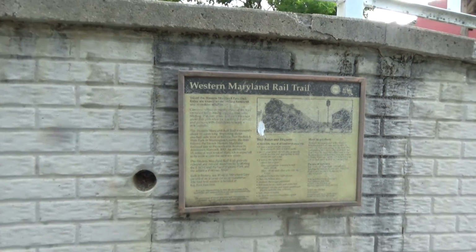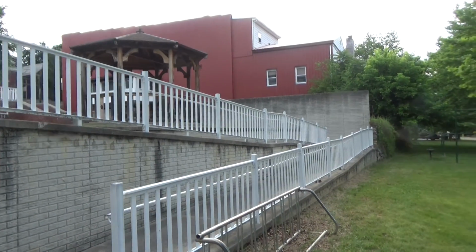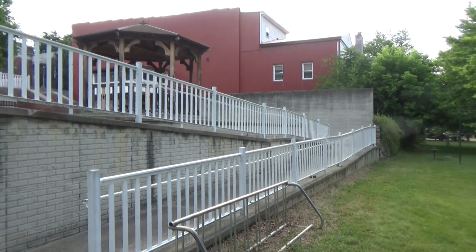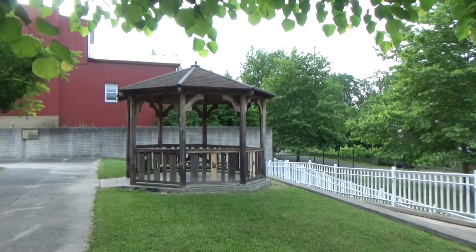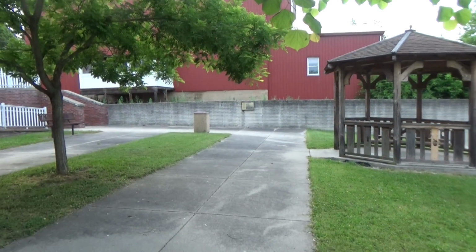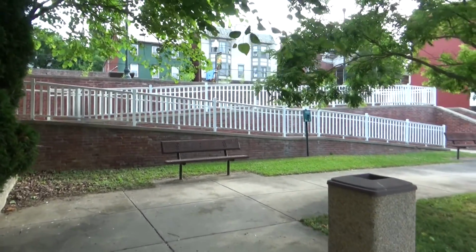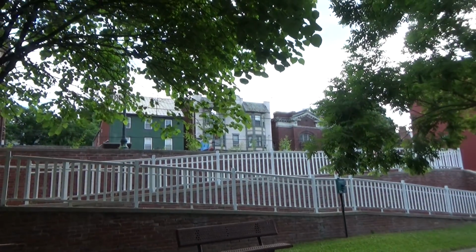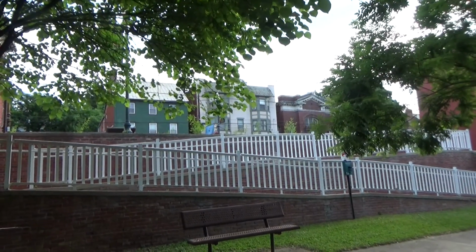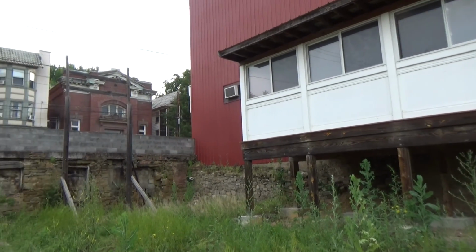The Western Maryland Railroad Trail, I think, was built in 1997, somewhere along in there. But look, this is a little park right here. Even got a ramp, gazebo, some benches. And look, here's another ramp. Some of the old houses here. It's an old town. Started out in the 1700s. It's some interesting structures and lots here in this old town.